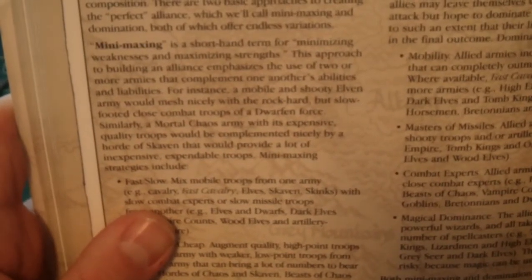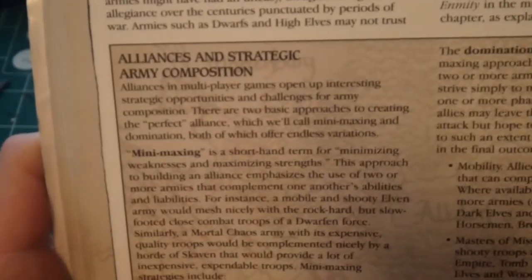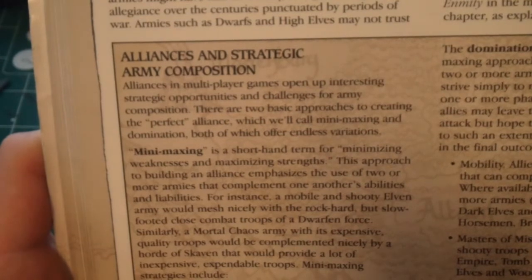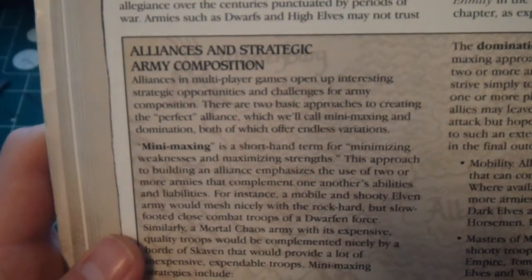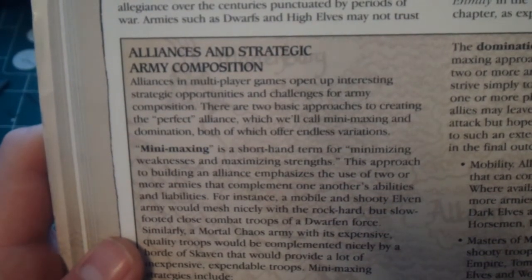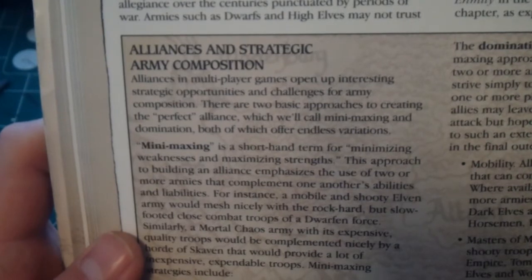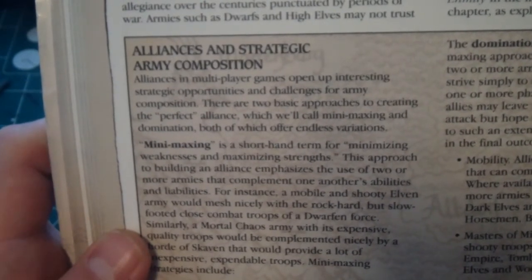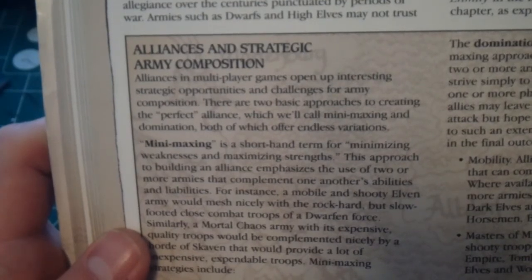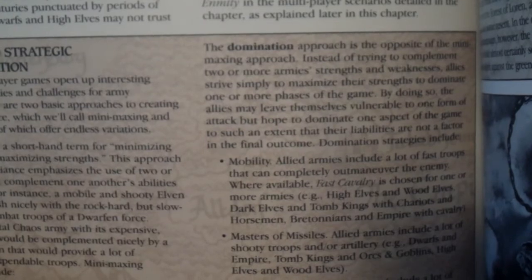Here's a good example of ways. So you can either min-max, and they talk about the pros and cons of min-maxing when you're having allies. Min-maxing is a shorthand term for minimizing weaknesses and maximizing strengths. We would call that, I think, cheesy now. But they talk about trying to strike a balance between the min-maxing or just going domination, where you just kind of go all out with one.